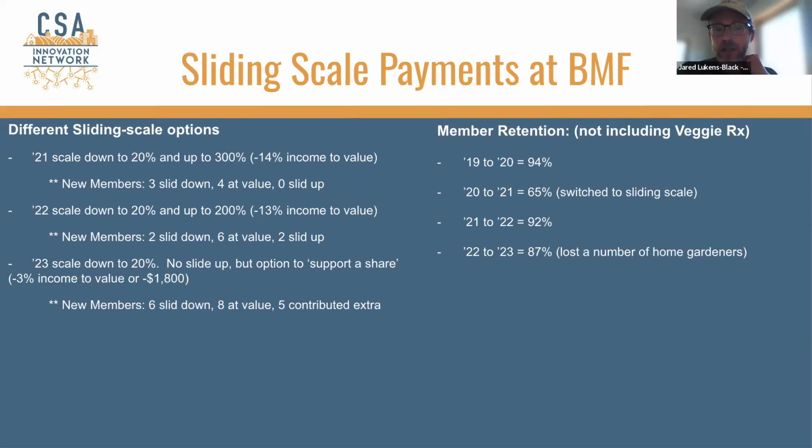I try to share all the numbers, all the information with all my members, share information about my expenses, just kind of keep them in the loop. And I think it's easy to switch to a sliding scale or something different if you have relationships with people. If it's your first year to operate a CSA, it might be a little more difficult because you don't necessarily know your members. But if you already have known your members for a year or two, I think if you are able to just build on that relationship and explain to them what you're doing, why you're changing, it works very, very well, pretty smoothly.